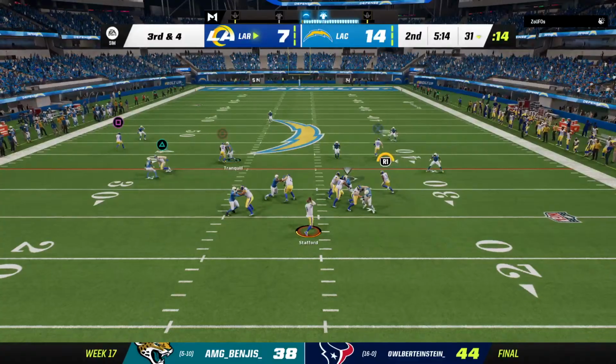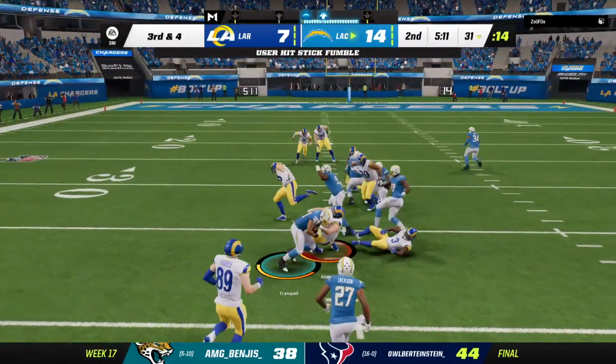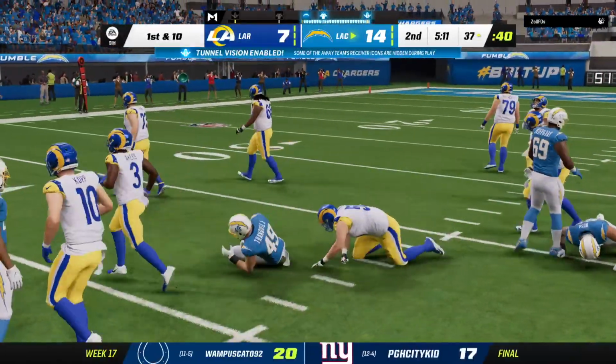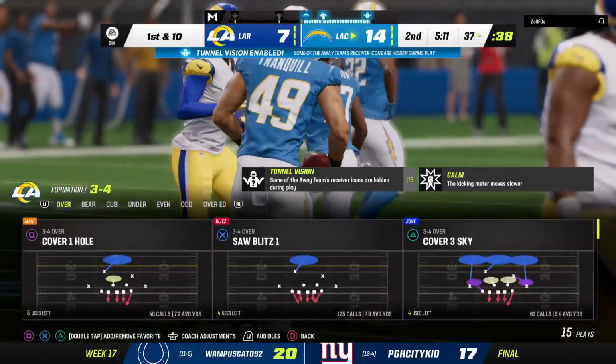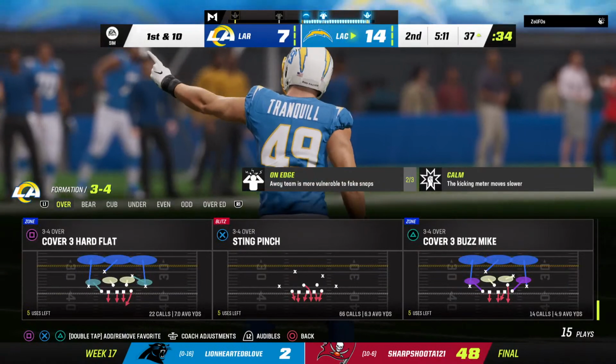Back to throw, Stafford. Puts it on the carpet, it's out. And picked up by the Chargers. And his guys are going to get the football at the 37-yard line. He was trying to do anything he could to get that final little bit for the 1st down. Instead, he lost the ball.